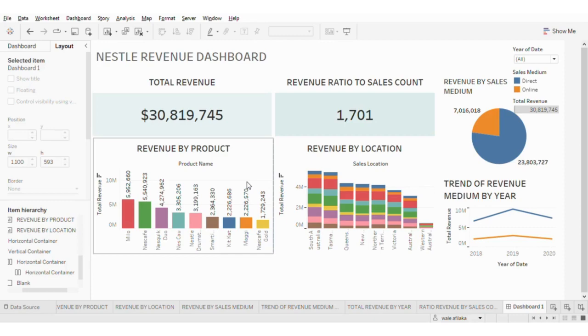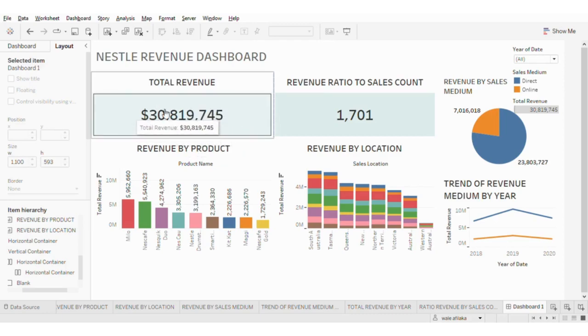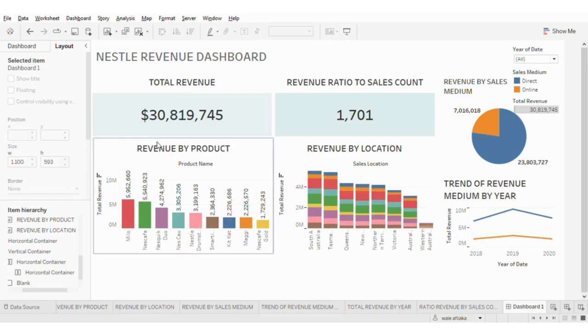So for the purpose of this project, we are reviewing the revenues by products. The total revenue for Nestle in Australia, based on our estimates, was about $30.8 million, based on the 18,000 raw data records we got. And of course, this doesn't make sense if we don't streamline it to the products, their flagship products, knowing which products actually contributed immensely to this huge chunk of money.